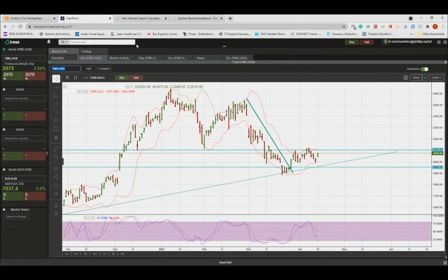And why don't we just buy stock? Well, the reason why we don't buy stock is it's a lot more capital intensive. And don't get me wrong, I buy stock, but I buy stock for long term, right? I buy stock in my portfolio. I don't buy stock to trade short term unless it's a very small cap stock that moves large, right? So why do I use mini warrants? I use it because I get leverage.